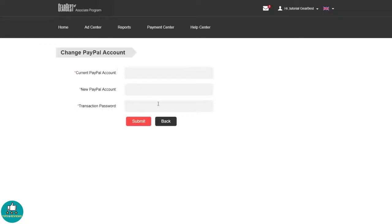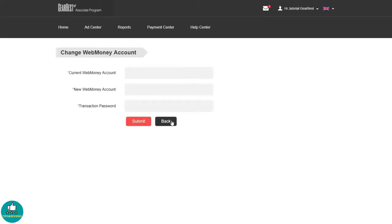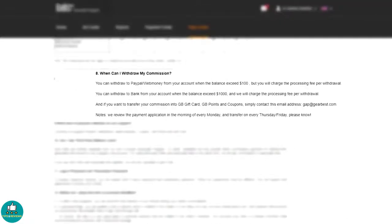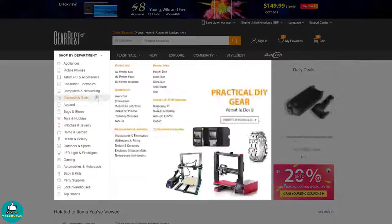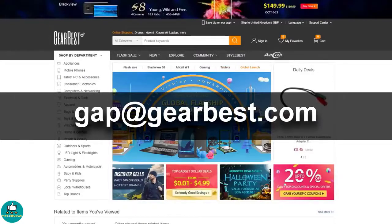Moving on to the payment information screen, here you can set up your preferred payment method, selecting from the 3 options that they currently offer: PayPal, WebMoney and bank account. You can withdraw your available balance from both PayPal and WebMoney when your total exceeds $100 or more. There is a fee payable per transaction. You can withdraw to your bank account when your commission balance reaches $1,000, same principle applies. Payment applications you make are reviewed every Monday and payments are transferred between Thursday and Friday. You can also convert your commission into a Gearbest gift card by contacting the affiliate team at gap@gearbest.com.